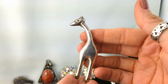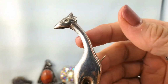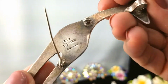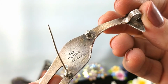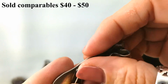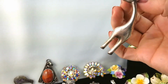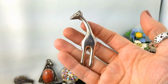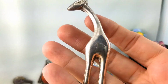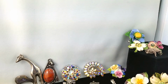And then here's another animal piece, which I love. Look at this guy. Giraffe. So simple and minimalistic. Just the front legs. I love that. And it says Mexico on it. Don't care. Love it anyway. And it's also a pendant, so you could wear him. It would hang kind of funny though, mind you. I don't know if I care. I like it anyway. I'm not a giraffe fan or anything, but I think this is super special and very, very cool.